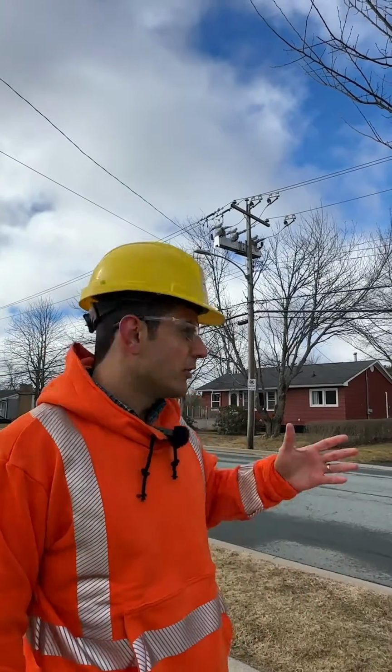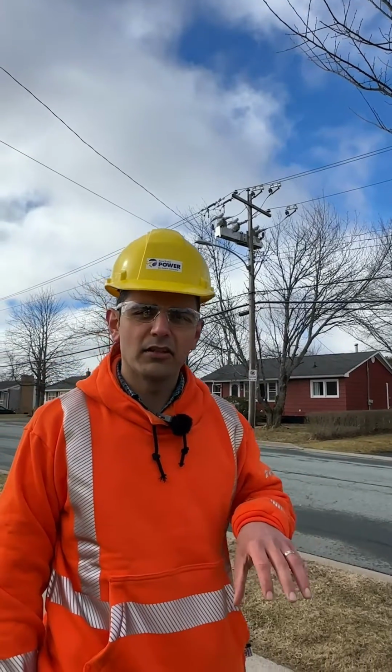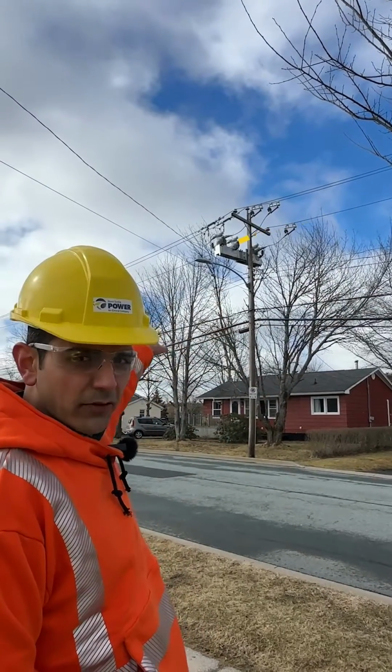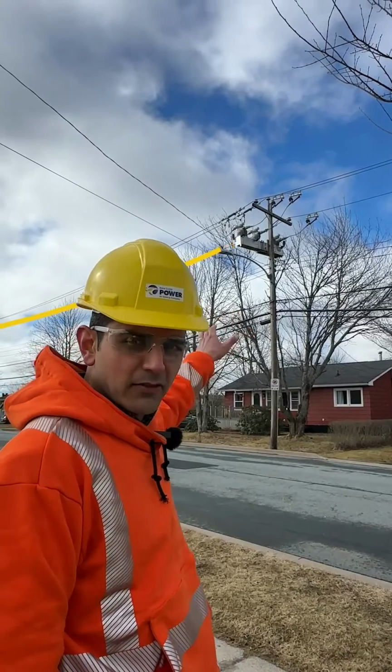Right behind me, you're going to see the IntelliRupter. This is one of the 12 devices that we have here in the Dartmouth area. Right on the line, you'll see electricity flows right through the conductor, through that silver box. That's where the magic happens. Comes outside and supplies the rest of the customers.